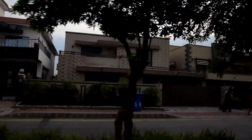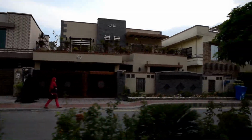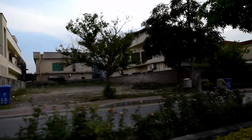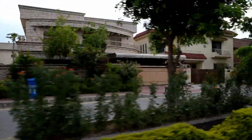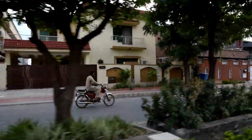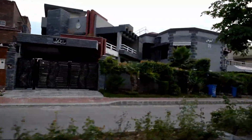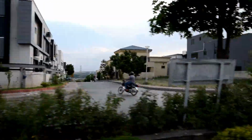Bahria Town provides you with its own water. They provide you with their own electricity and their own gas, so you never get a lack of water, as you do all over Pakistan. There's always water problems. You never get a lack of electricity, like all over Pakistan, where the electricity goes. It's called load shedding, where they switch all the electricity off. But this does not happen in Bahria Town.